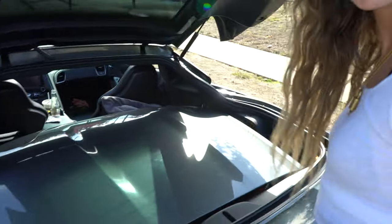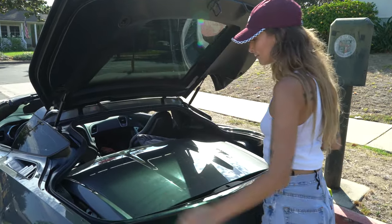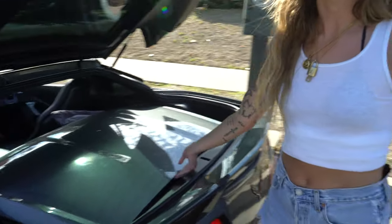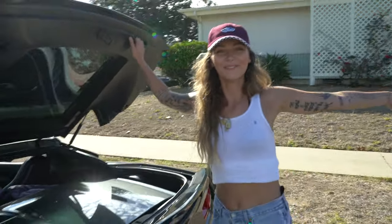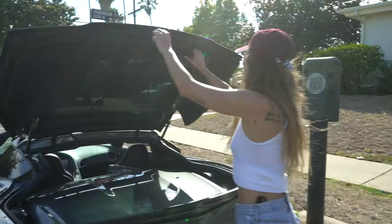The top of the car fits perfectly right here. It slides and locks in. It's light too, like one person can hold this. So if you're a girl with this car, you'll be fine. You just have to have long arms. I have really long arms. Yeah, you can do it. Look at my wingspan. You've got beautiful arms. I'm about to fly away.